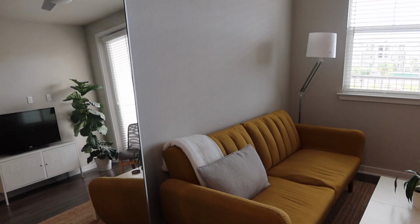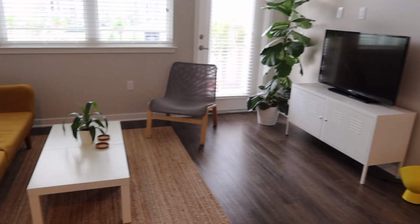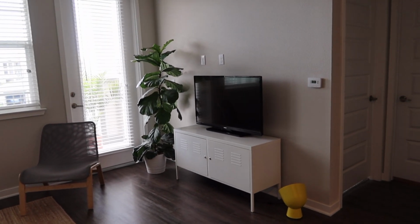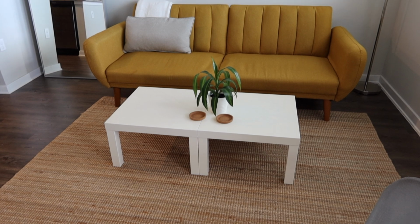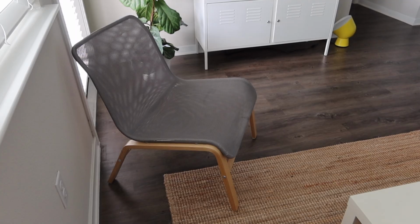From the kitchen there's a small living room area with an outdoor balcony. It's funny how all the furniture is pretty much the same as our last condo, but has a totally different feel here. I believe only the lamp is new.